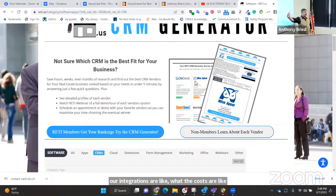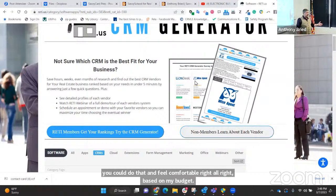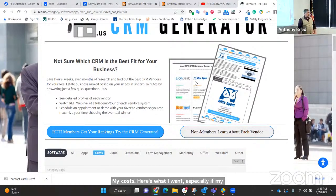I do believe LionDesk is one of the top 20, so that's a good thing. But you could do that and feel comfortable going, all right, based on my budget, my costs, here's what I want. Especially if I want my CRM to do this and it currently doesn't, you may need to be in the market for a new one.